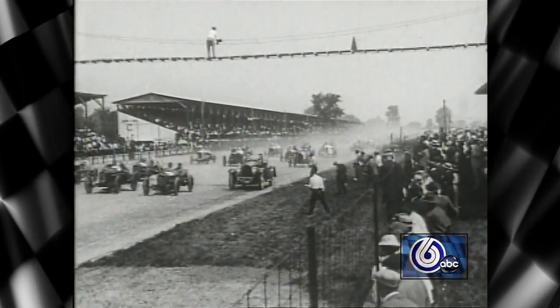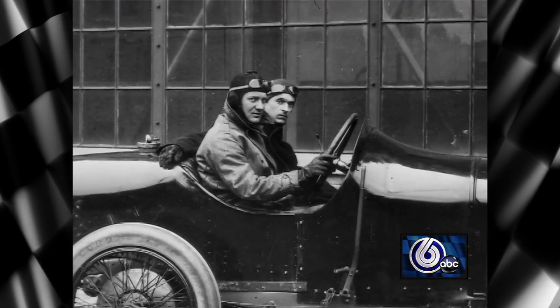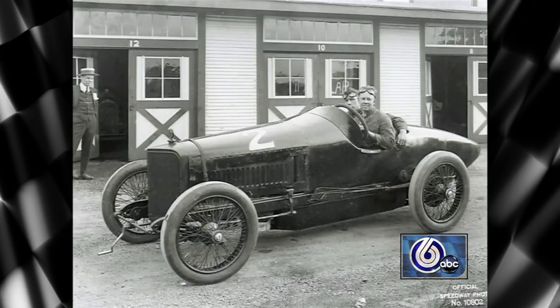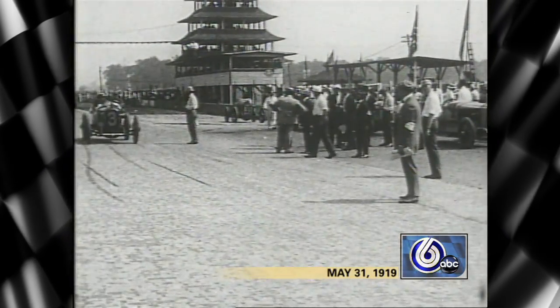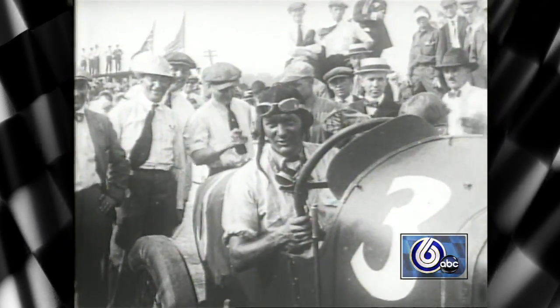As years went by, speeds climbed. In 1919, Howdy Wilcox turned a qualifying lap at over 100 miles per hour. 6 others accomplished the feat, and Kenneth Thomas won the pole at 104.78 miles per hour. The steady Wilcox started second and won the race, which was the first to be held after World War I.